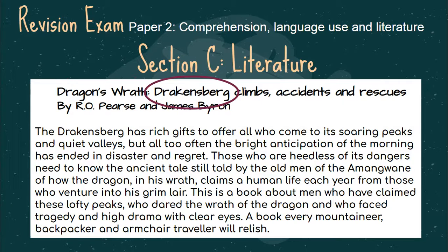It's about the Drakensberg, so we're following on the theme of earlier texts. Remember that Draken means dragon or beast, and the berg means a mountain. This book is going to be about climbs, accidents, and rescues. So you're sure to read about many adventures and lots of risk-taking and lots of close calls. That shows you who the author is. There are two authors that worked together in this text.